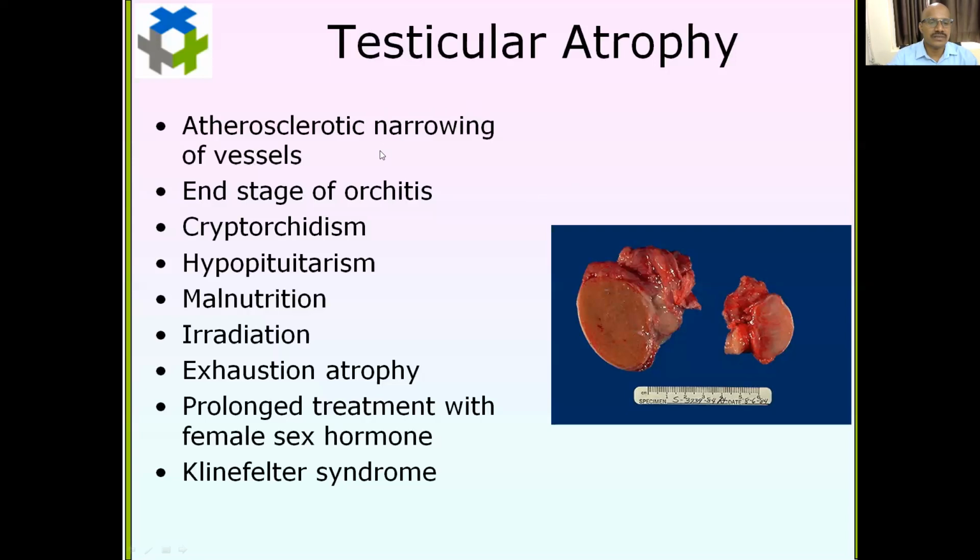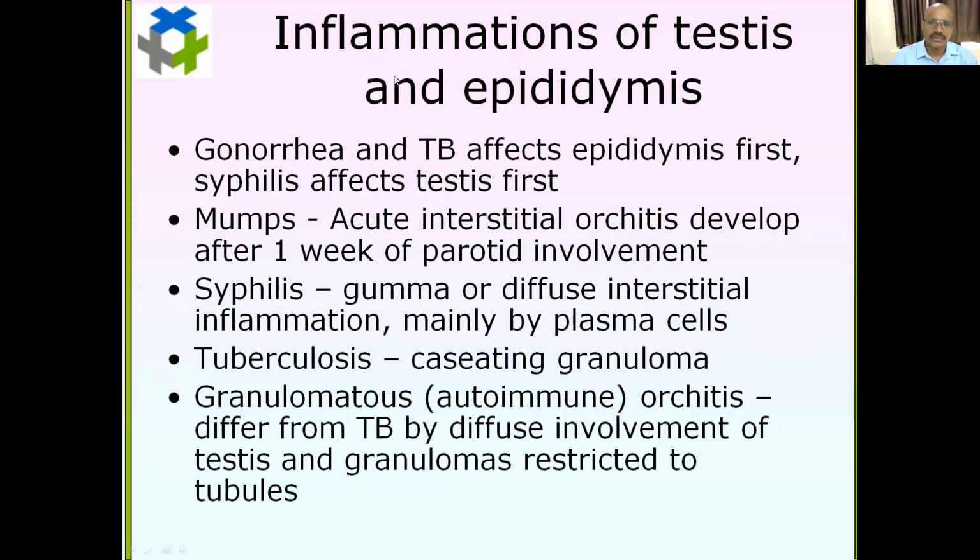So next, coming to inflammation of the testis. Inflammation of the testis is called orchitis, and inflammation of the epididymis is called epididymitis. Because the testis and epididymis are considered as one organ, it is usually referred to as epididymo-orchitis. Non-specific epididymo-orchitis may be acute or chronic. The most common routes of spread are via the vas deferens, or sometimes lymphatic or hematogenous spread of infection.